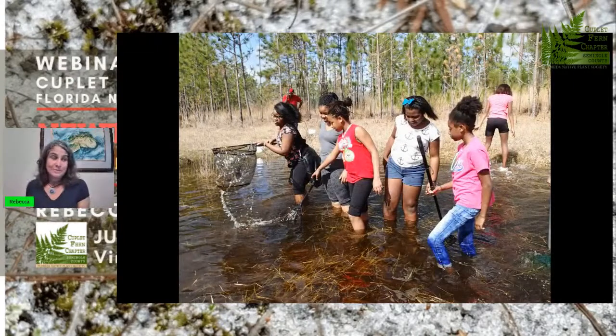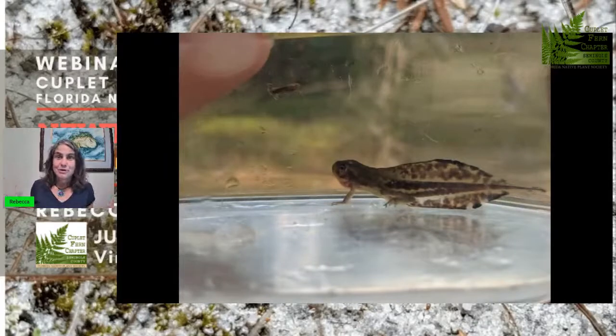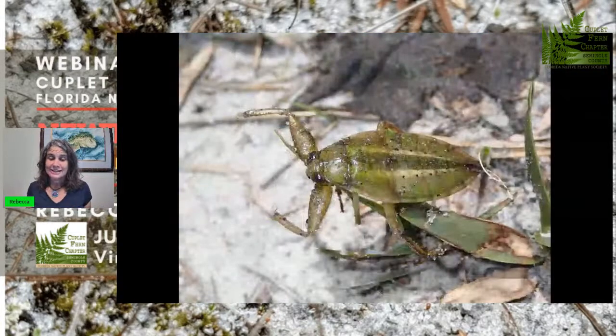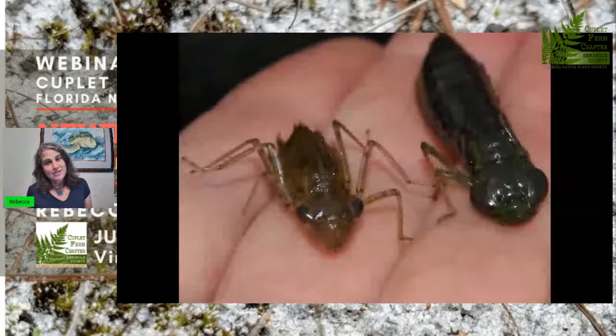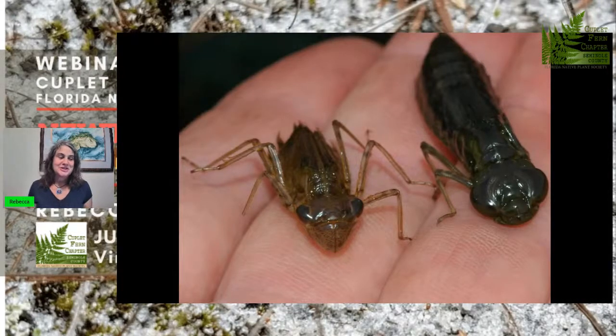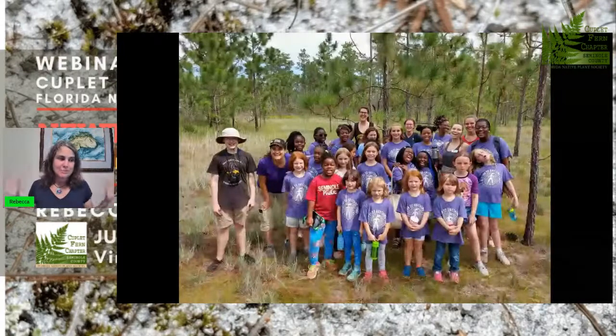And then we have another component where we dip a nearby wetland. We use a dip net, so teaching them about sampling methodology. And then they get to see what's in the wetlands. They get to see tadpoles that are metamorphosing into frogs. Then they also get to see a lot of other things like the invertebrates that are living in the wetlands and the dragonflies. The dragonfly larvae are such ferocious predators of amphibians. So you learn really quickly not to put them in the same bucket as your tadpoles. And we do these programs for school groups, summer camps.